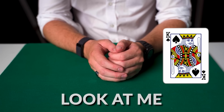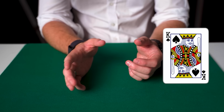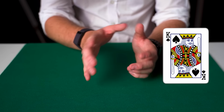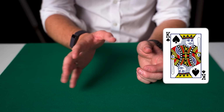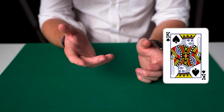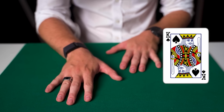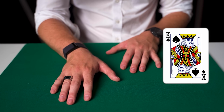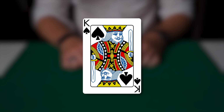He says, look at me. Just think about your card and think about the suit, think about the color, think about it's definitely a high card. Yeah, I can see it's not a low card yet, and that somehow confirms it. So it's between, really visualize it. Yeah, there's a lot of ink. I think it's maybe a picture card. It's a king, the king of spades, and the spectator reacts, and it is the king of spades.